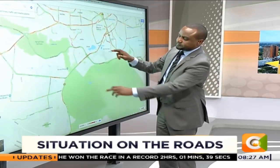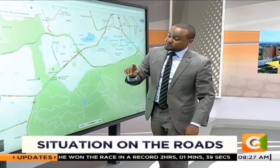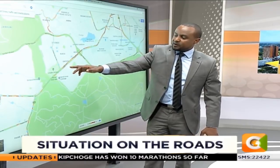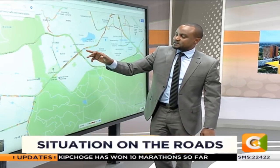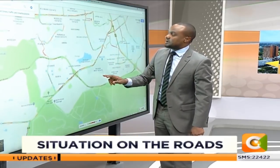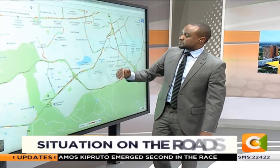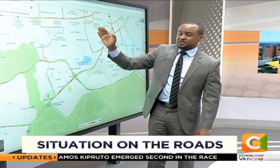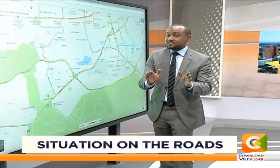Langata Road. Yes, Langata Road today is very slow. Immediately after the Langata Cemetery, you can see around Onyonka there, past Masai, past the Southern Bypass interchange. It is slow all the way up to the Tumaini roundabout. And after that, you can either choose to use Mbagathi Way, which is not so bad, but it has a lot of orange on it, meaning it's moving, but it has a lot of traffic.